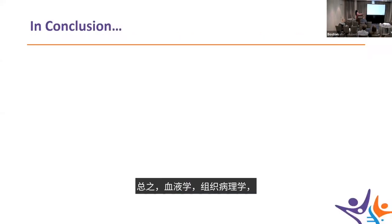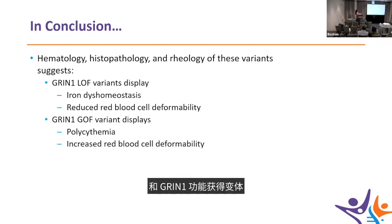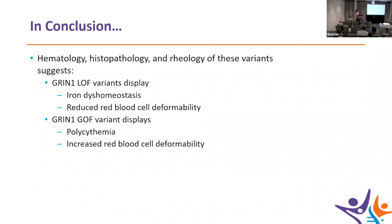In conclusion, the hematology, histopathology, and rheology of these variants suggests that the GRIN1 loss of function variants display iron dyshomeostasis and reduced red blood cell deformability. And the GRIN1 gain of function variant displays polycythemia or potentially polycythemia vera and increased red blood cell deformability. I hope I've convinced you all that hematology is important for GRIN disorder, and that's why it's important to investigate patient hematology.